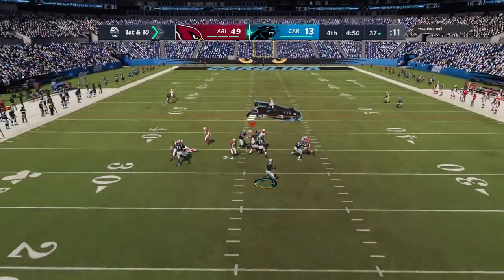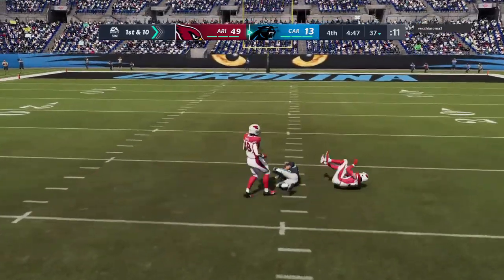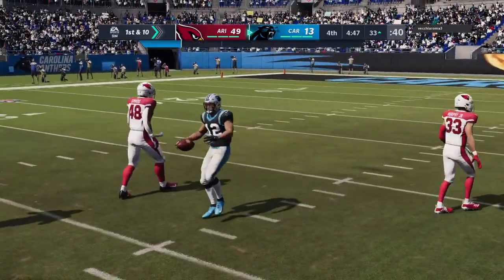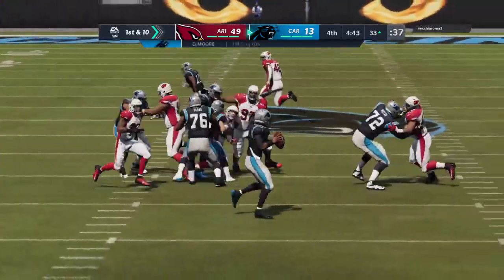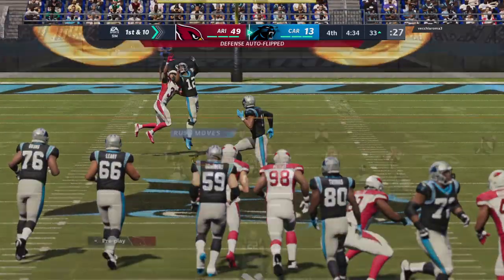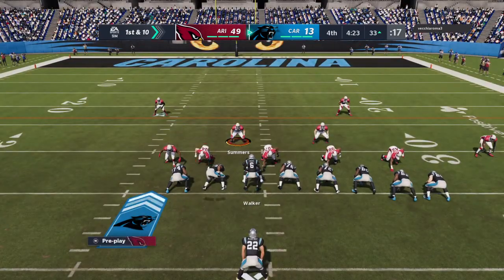Off the play fake, Walker. Oh, he's able to outmuscle him here as he pulls it in. Now he's going to get this all the way down inside the 35. Give him 30 yards there. 1st and 10 at the 33-yard line. So the big play changes the complexion of things. Here's 1st and 10 just outside the 30.